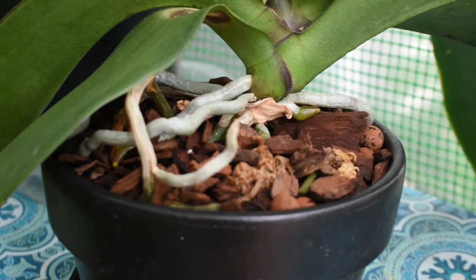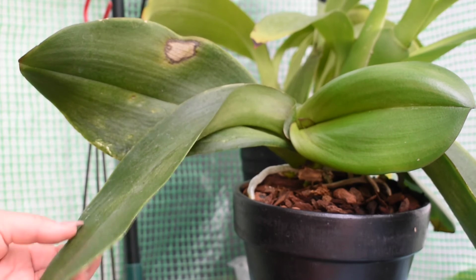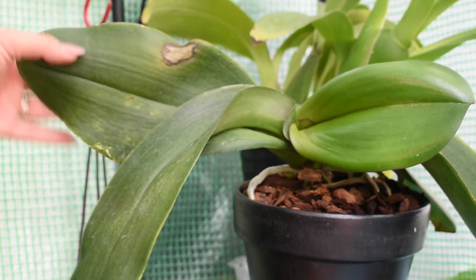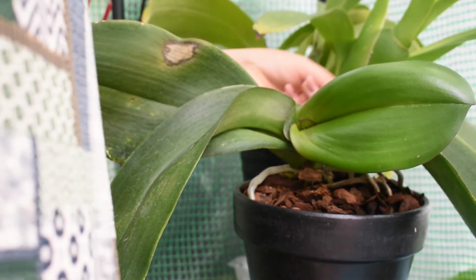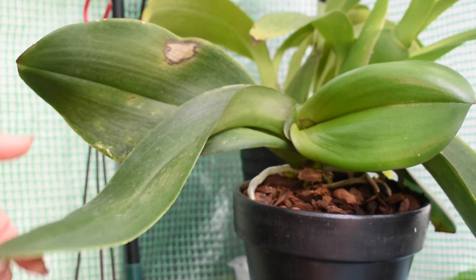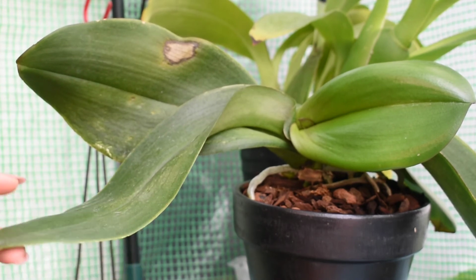Alright, so it looks beautiful. It looks healthy. It looks good. But take a look how the leaves are growing. And there's a new leaf. I don't know. I think I'm going to wait a little longer. I do have some sun damage on both oldest leaves, so I think I'm gonna leave it alone for a while and see what it does. But the older leaves are a little limp. You see that?